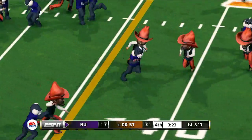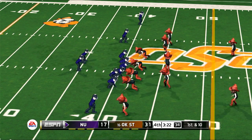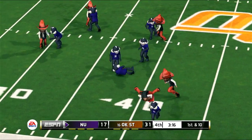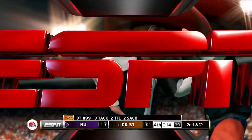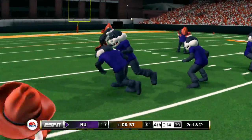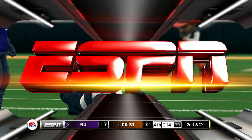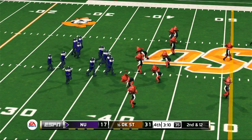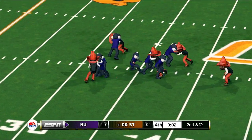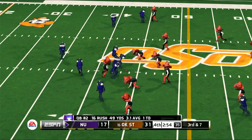Scrambling around. Dives forward. Tries to buy some time. They bring him down. That'll bring up second and 12. Second down, about 12 yards to go. Ball on the 39. He scrambles, and he's taken down at the 44-yard line. Gain of 5 yards. Third down.